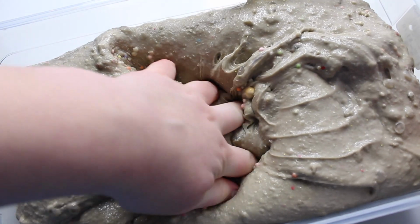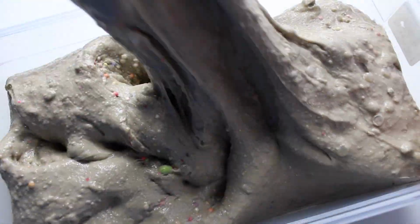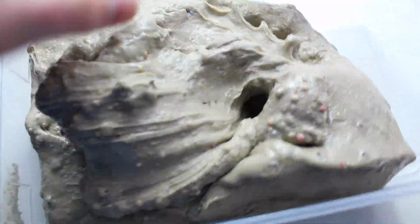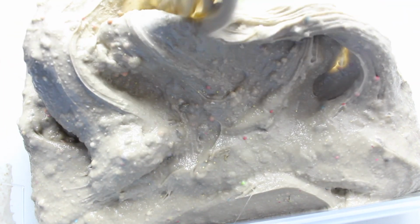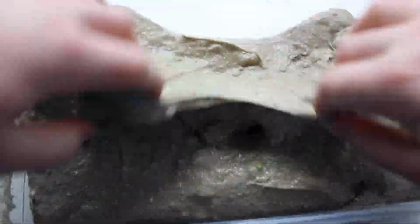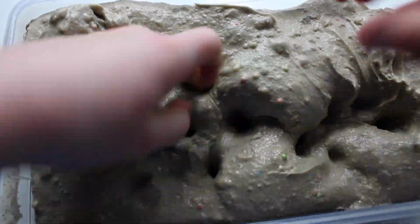I can't explain the scent. It smells like a carnival because there are so many different carnival food scents in here, but I definitely recommend this one. It's going to be super cheap, and it's going to be in 8 ounces, and it's a slime smoothie. They always have the best texture, so it's a win-win-win.